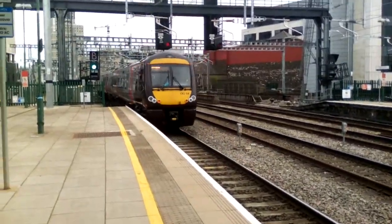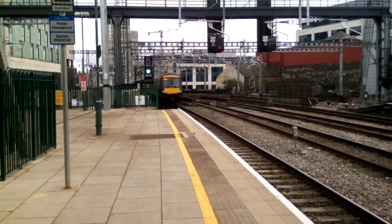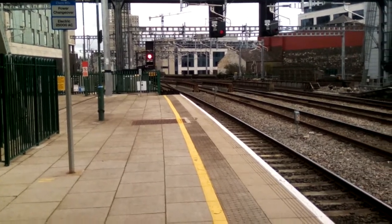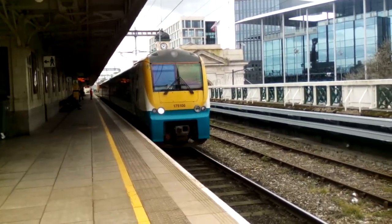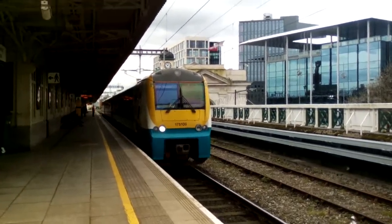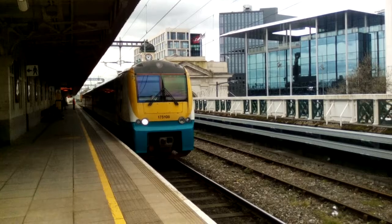There goes the cross-country service to Nottingham via Derby. Now about ready to depart is the 12:49 Transport for Wales service to Manchester Piccadilly. This is 175-106. Railway service to London Paddington, calling at Newport, Bristol. Now departing.